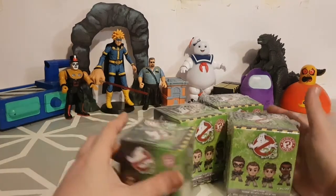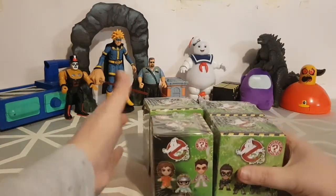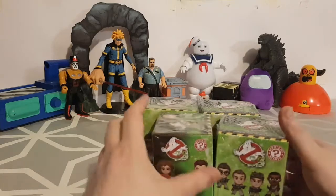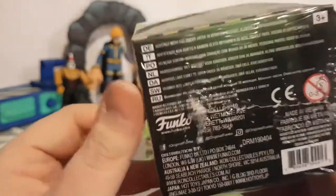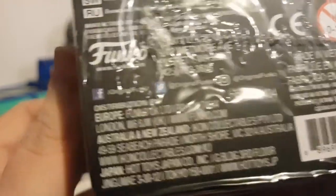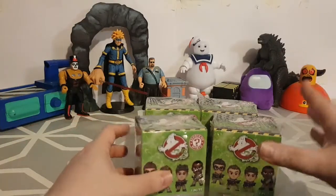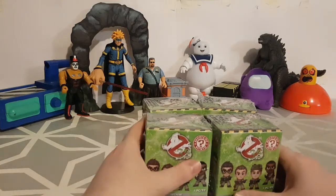So I picked up 4 to try them out because I haven't seen these anywhere, not even when I was in said comic book store last year. I'm sure these came out, where's the year on here? I'm sure it was 2018, 2019, roughly around there. I couldn't find the year.